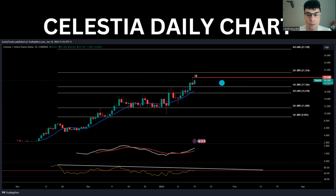And if we can do that and continue to close on the daily time frame above there, as soon as we break out past the most recent highs at 19.9, 21.324 is going to be the next target. And then we'd look for it to repeat the process, where we break resistance, flip it to support, continue higher to the next target, flip to support, and continue to the higher target. It's been doing a really good job of staircasing up higher, and it has been trading very, very well.